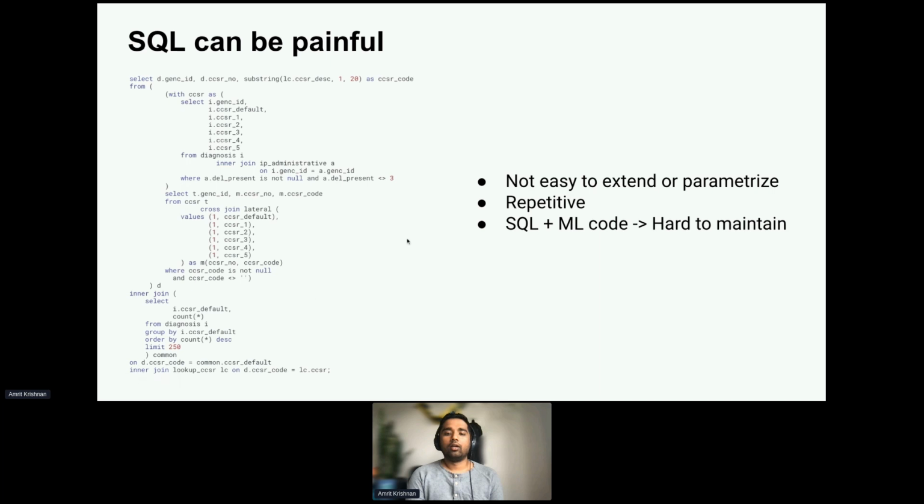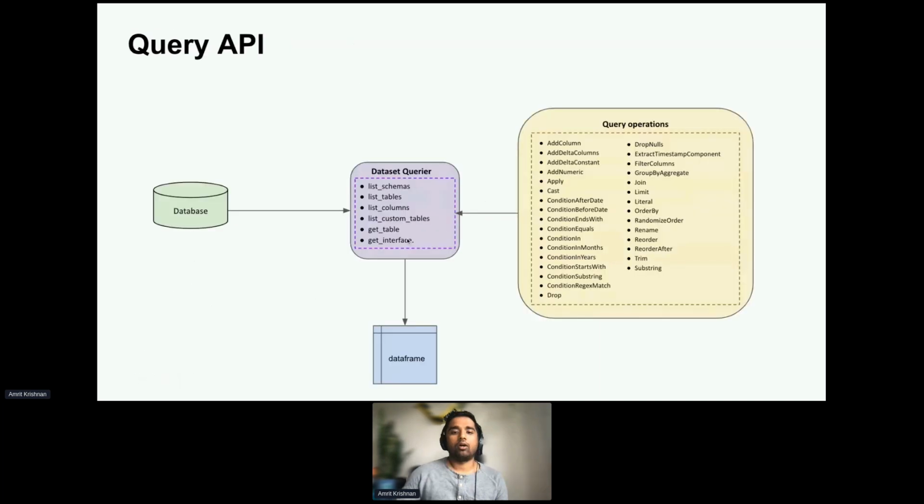So what we thought would be a good idea to address this problem early on when we started working with the raw data, with raw clinical data, is that if you have a database, in this case, a relational database, can we build a simple Python API on top of existing libraries and have a simple way to query data without ever having to write SQL code?